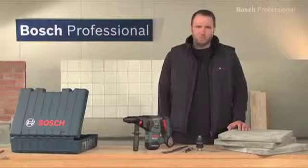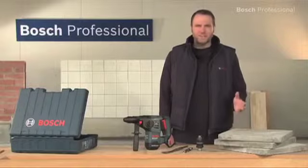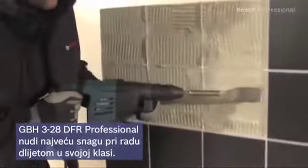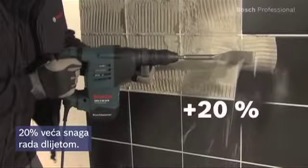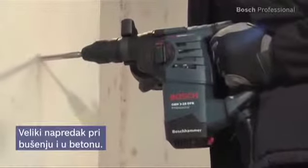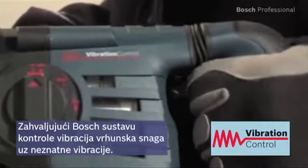This is the powerful GBH 328 DFR Professional Rotary Hammer. It has the highest chiseling power of all rotary hammers in its class. Due to its 20% higher chiseling power, the GBH 328 DFR Professional is the best for working on tiles. It also achieves a high drilling rate in concrete.